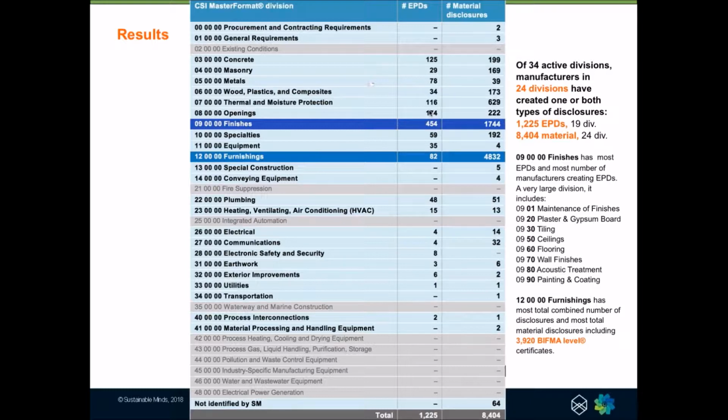The other thing we wanted to point out was that in the furnishings division, a big part of the reason why there are so many material disclosures is that over 3,900 of them are BIFMA level certificates. And BIFMA has done a really great job of getting their members' products certified to be able to earn credits in these green building rating systems. So kudos to BIFMA.